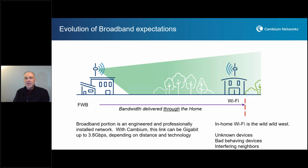But the way things are happening now, that's no longer satisfactory, because Wi-Fi is critical. It is the mission critical portion of the network. And today, with the COVID-19 work restrictions, many people are realizing that they can work from home. They can conduct their business. Their kids can go to school.